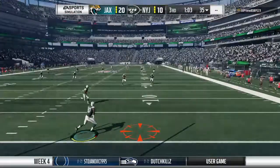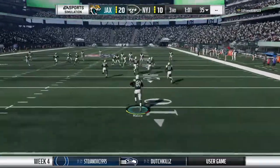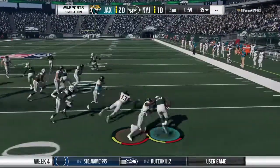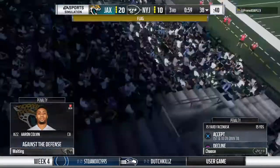Yeah, they were able to pick up a few first downs along the way, but they couldn't keep the momentum going all the way into the end zone. This fielded at the 2. And he'll be stopped just shy of the 25 with a penalty marker down.